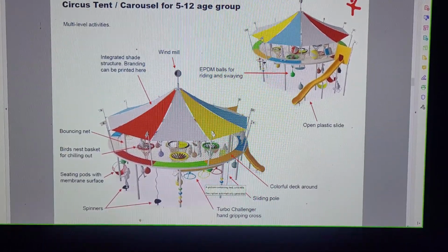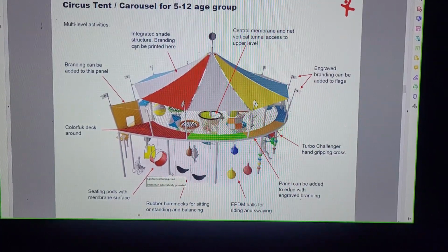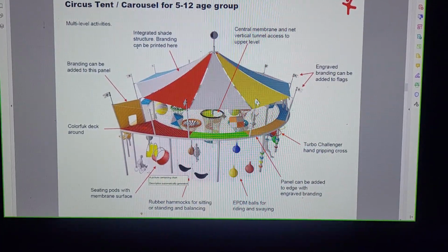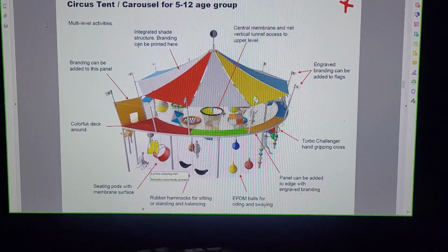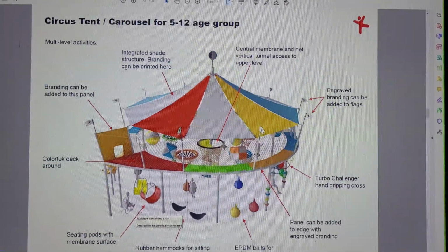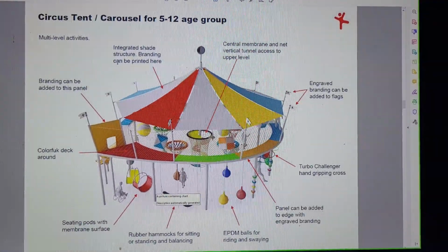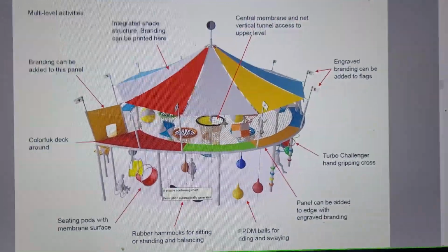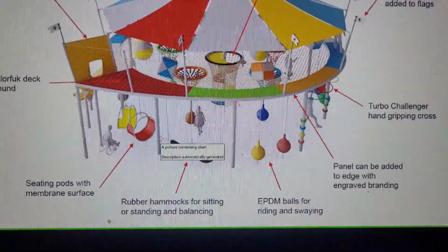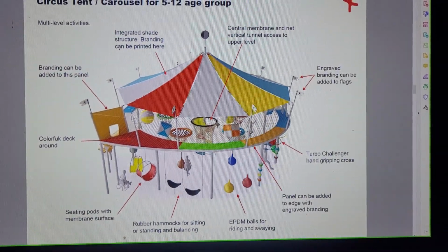So this is a closer look at that very same carousel. Again, the idea here being it'll be shaded, so we all know with the sun out there, the kids will be inside, be able to play. You'll see, again, a lot of hammocks and seating areas will be underneath it. Again, a lot of swing-like elements that are underneath the structure, but designed to encourage your kids to get inside and have multi-level activities.